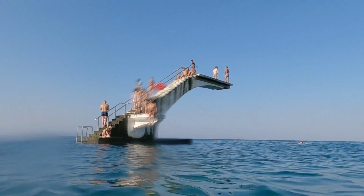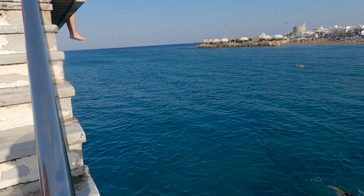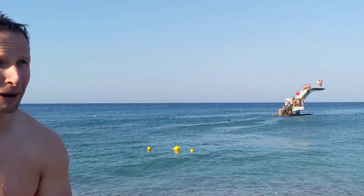So when we first arrived at the beach, I immediately saw this platform over there, and I thought, well, I'm gonna have to jump off of that. So here we go. I'd be lying if I said I wasn't nervous. So the last time I jumped from that high up, or almost that high up, was Alaska. This water's a lot more pleasant, but that was nerve-wracking and a lot of fun.